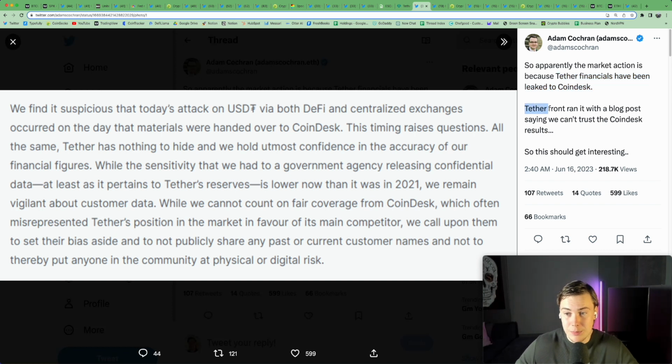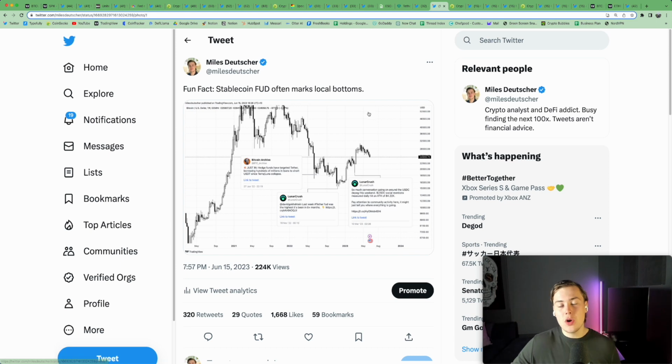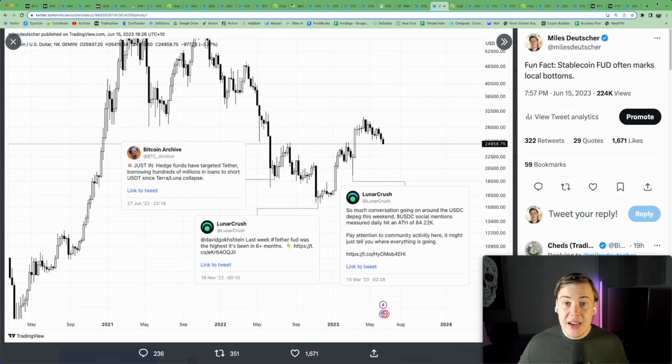Tether front ran it with a blog post saying we can't trust the results. This should get interesting. So, look, there is a lot of stablecoin FUD, but at the end of the day, if you're diversified across a variety of stablecoins, I think you're okay. I obviously don't want to hold all USDT, but I'm diversified and I still think USDT is 99% fine. Then maybe that 1% is not fine, and that gives me enough of a reason to diversify.